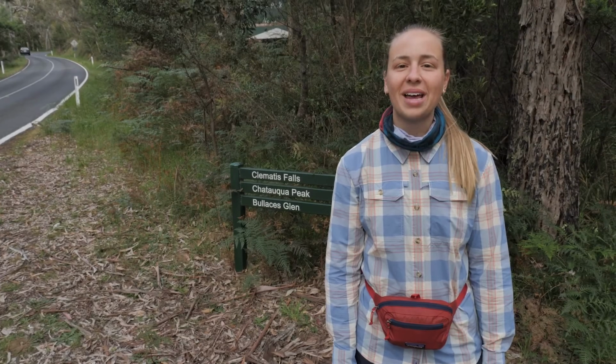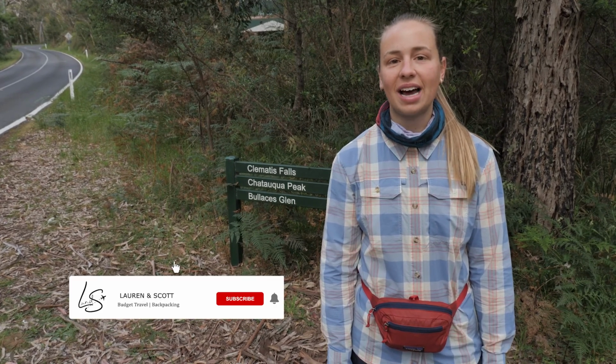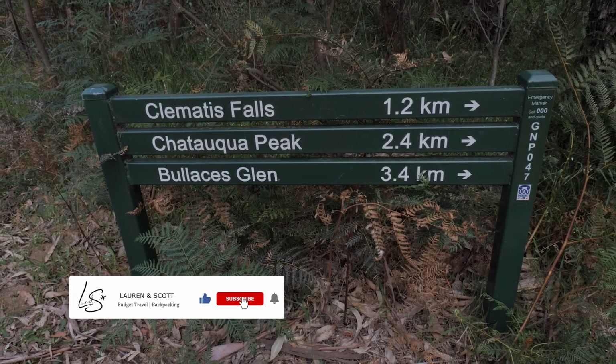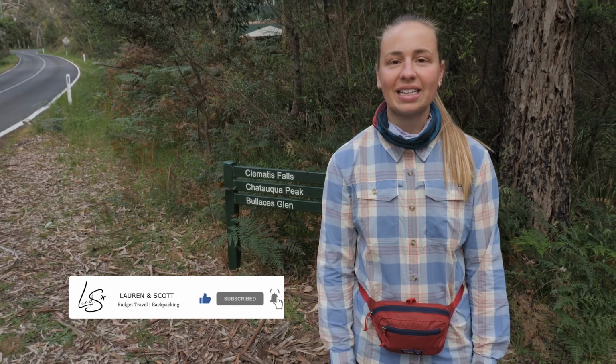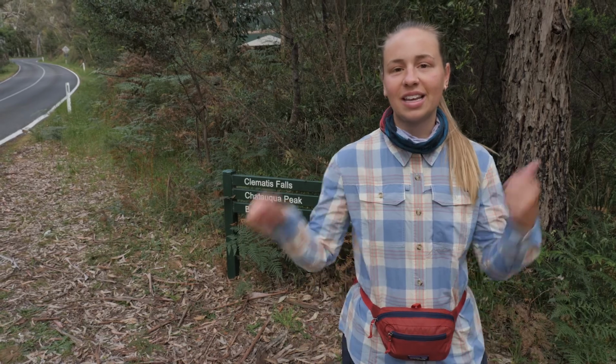Good morning. We had a restful night's sleep at the Plantation Campsite, and today we're starting with the Chautauqua Loop. It includes Clematis Falls and also Bullaces Glen, and the walk back is through Halls Gap's Botanical Garden. So it's a 6-kilometre loop, and here we go.